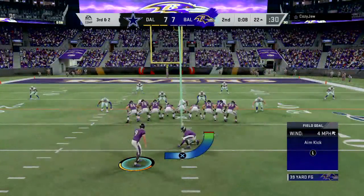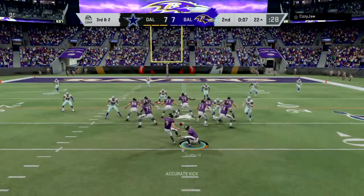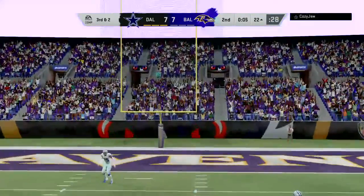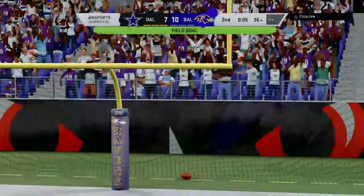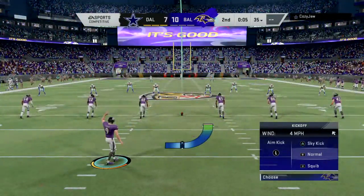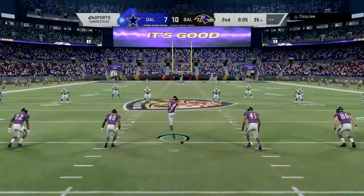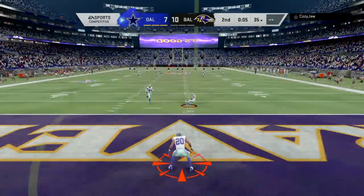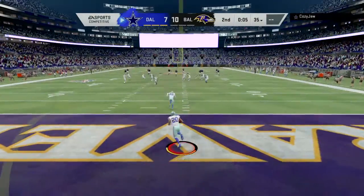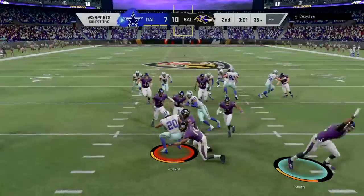So on 3rd down, the field goal unit will come out as they'll try to get 3 before half. A 39-yard attempt, right hash. And Tucker's kick right there. It's good. So a late turnover leads to a quick drive, and in turn that quick drive leads to 3 points. So someone makes a mistake, but how about the other side learning from that mistake, taking care of the ball, and making sure they put some points on the board?